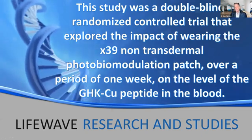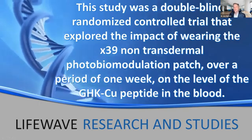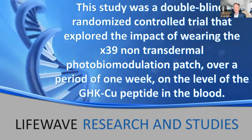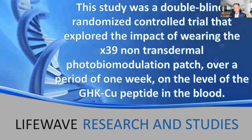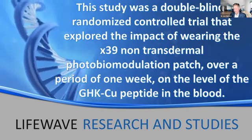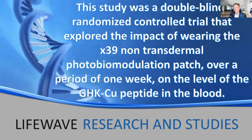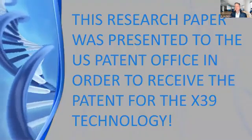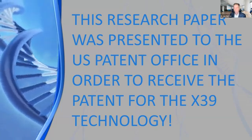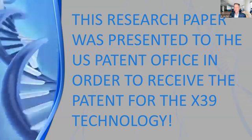So this study was a double-blind, randomized controlled trial that explored the impact of wearing the X39 transdermal photobiomodulation patch over a period of 1 week on the level of GHK copper peptide. Now you see the study. We want to show if wearing this patch elevates that peptide. Here's the cool thing. This research paper was presented to the U.S. Patent Office in order to receive the patent for the X39 technology. That's how groundbreaking and important it was.